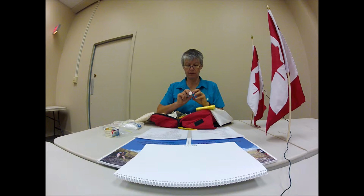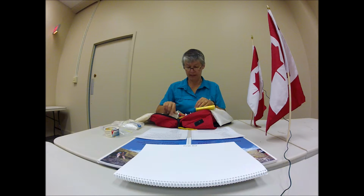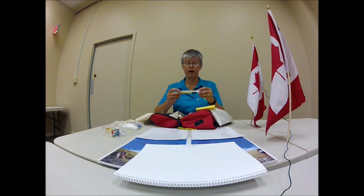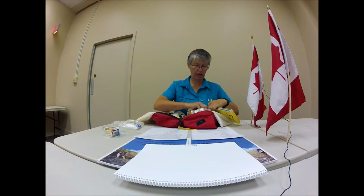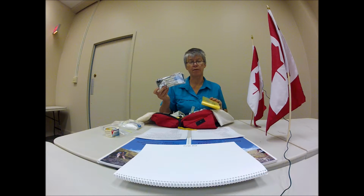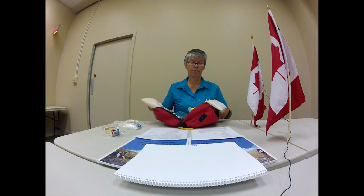For medications, Tylenol and Advil are both a good thing to take. As well, I have some Tums for upset stomachs. If you do have things such as your Polysporin or your Advil and Tylenol, make sure that you check the expiry date and replace them as required. Some other things that you might also include is an emergency blanket, or if you have somebody who has severe allergies, you may want to ensure you have an extra EpiPen and also some kind of antihistamine. Calamine lotion is also a good thing to have for insect bites.